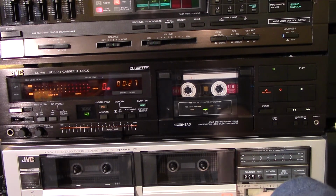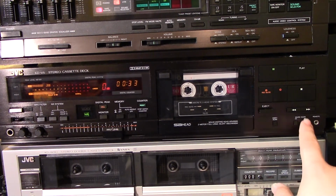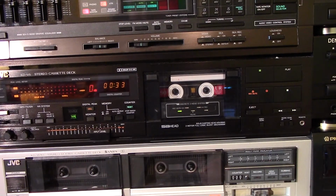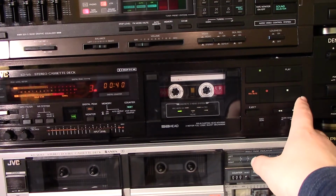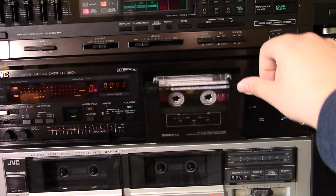I can hear a bit of the ending of the previous track there. There you go, and we can do the forward music scan. Yeah, right there. I'm going to demonstrate the index scan, but I'm going to do it on the other side of this tape because that music is about to end.